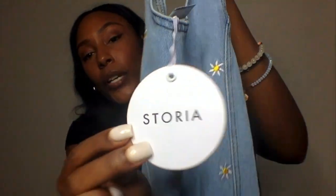This next item, I literally bought it because I'm a sucker for new with tags, and I gave myself the freedom to buy one questionable item. Okay, so this is my one questionable item that I paid above $5 for, and it is this really cute denim jumpsuit by Storia. I've seen this brand a couple of times. It's not the most expensive brand. Sometimes it does do really well though. And I just couldn't pass this up.